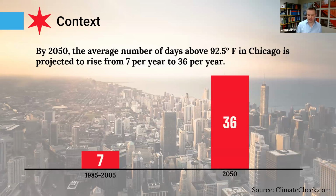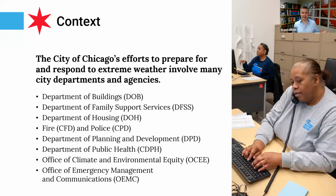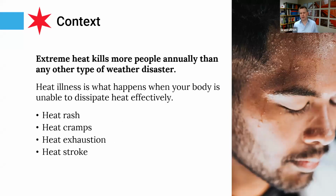That's a 500% increase. The City of Chicago has many interrelated efforts underway for climate change related mitigations, including many that involve the Department of Buildings, but it's absolutely a multi-department effort to both manage long-term preparation and adaptation to extreme heat and manage and respond to extreme heat events as they occur. Extreme heat events kill even more people currently than any other type of weather disaster. And as I said, it's only going to get hotter.